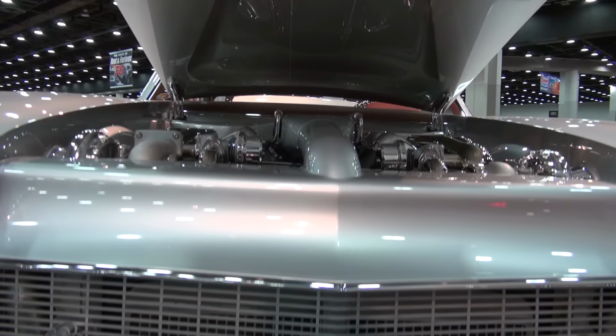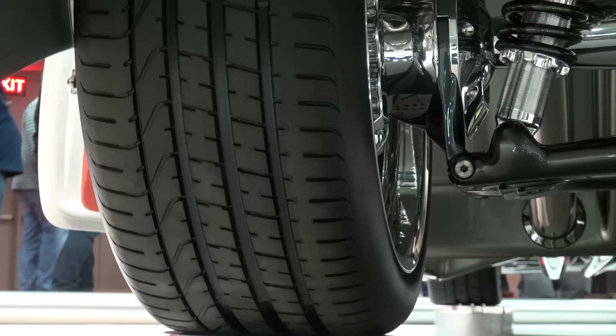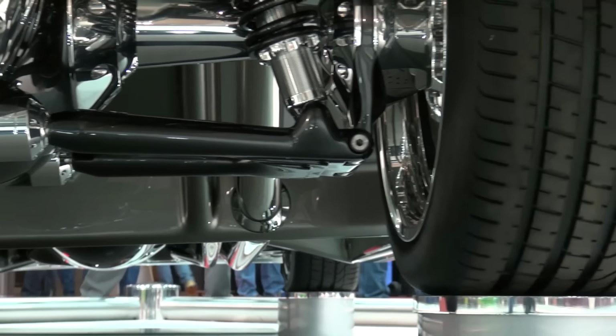So the motor is a twin turbo 515 big block Chevrolet, 1,034 horsepower on pump gas. Bowler did the transmission for us, turbo 400. The rear end was designed by Bob Thrash and then put into CAD and machined, and so it's a pretty spectacular ball and socket style situation on the rear end, just totally one-off piece on that rear end.